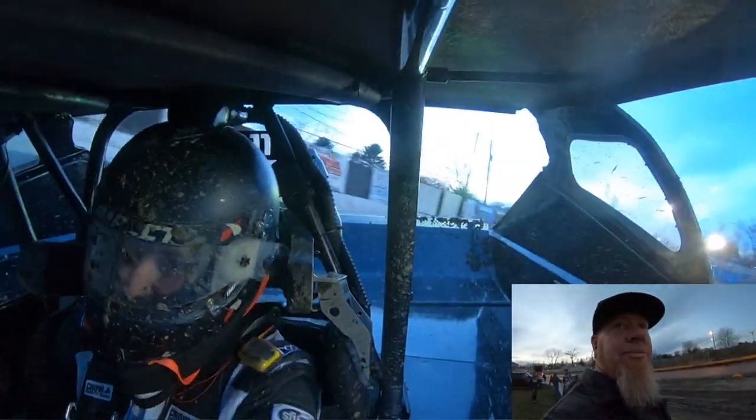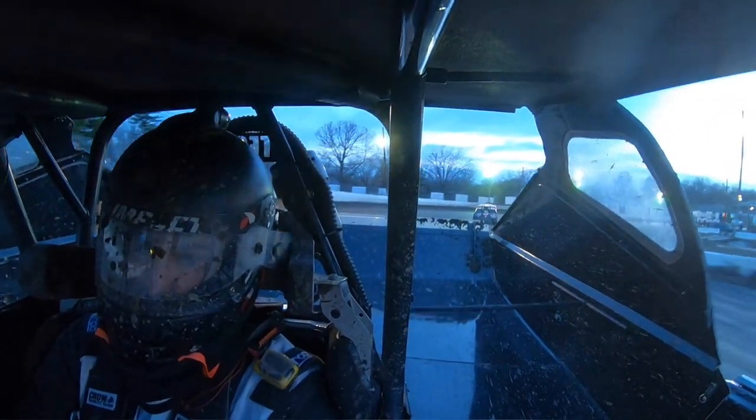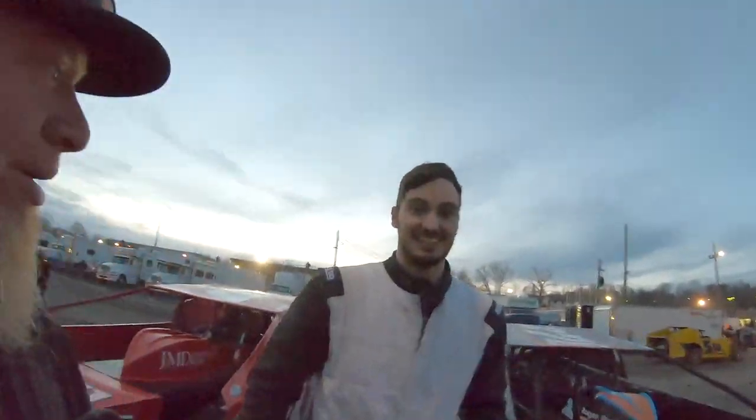Feels like he's blocking the whole track, can't get around him, can't catch up. Locking him into that spot. Alright, looks like this first race is over. I don't think Marshall advanced from this point. That guy was blocking him the whole time around. Alright, so we're back in the pits with Marshall.